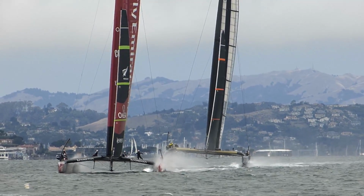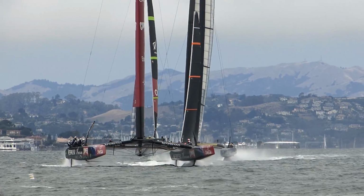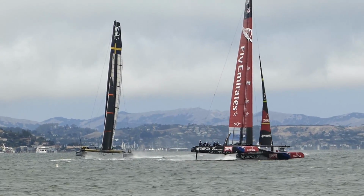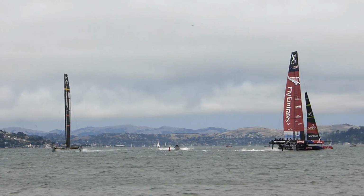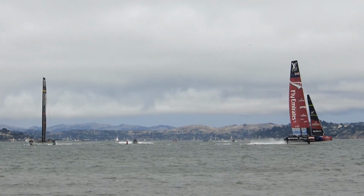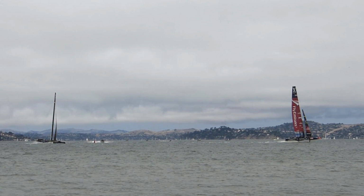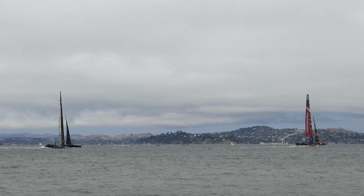Let's watch for the... There goes the crew across, getting ready for the jibe. They've gone from left to right on our screen. She's turning. Watch for that dagger board to go down on our side. Here comes Artemis Racing. The dagger board is down on Emirates Team New Zealand, so she's now going into her jibe. There she is in her jibe. Artemis Racing is still, however, not yet. There she is, finally at the mark.